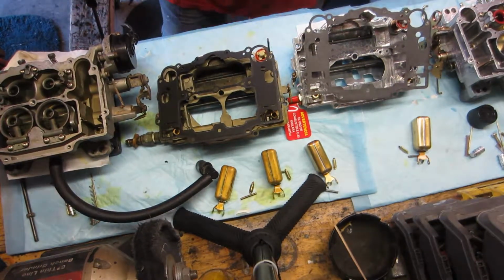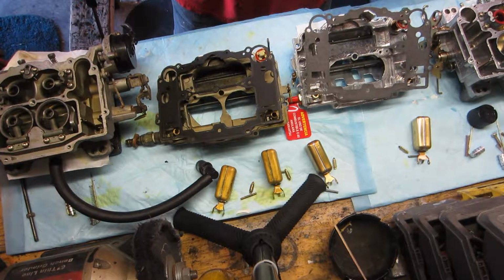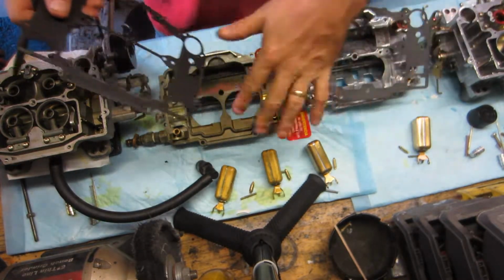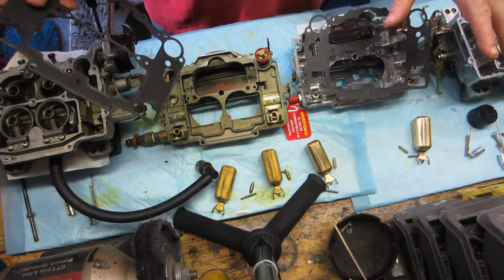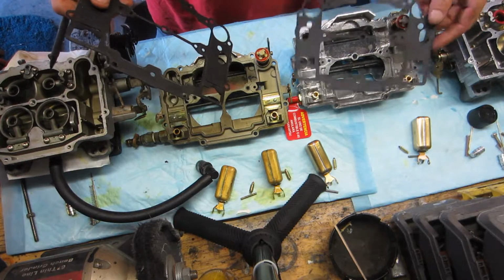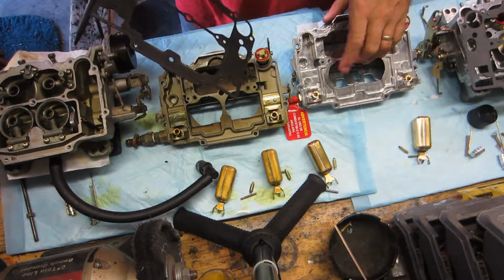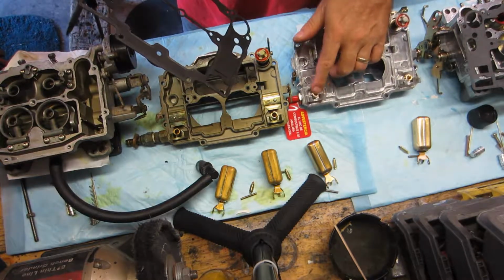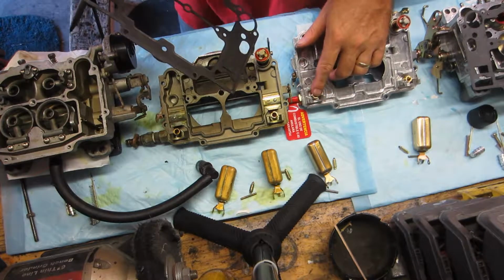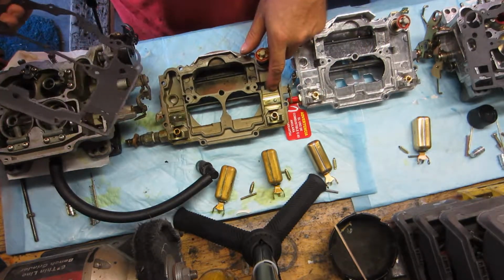So now we're into the air horn. And this is where the magic happens, really, as far as I'm concerned. We've pulled our gaskets and our floats off. Same exact ones on both carburetors, same floats. Actually, I'm a little disappointed, to be honest. One of the descriptions I read about the new ones is they had spring-loaded seats in them. And I think I'm going to find me a kit for the spring-loaded seats to put in these, even though the Marine doesn't have it.